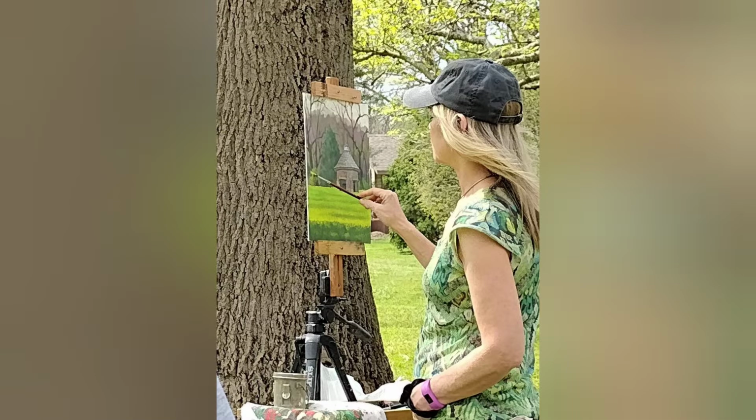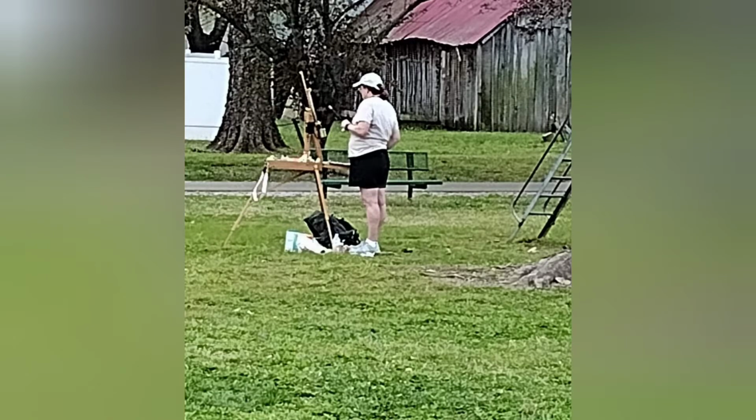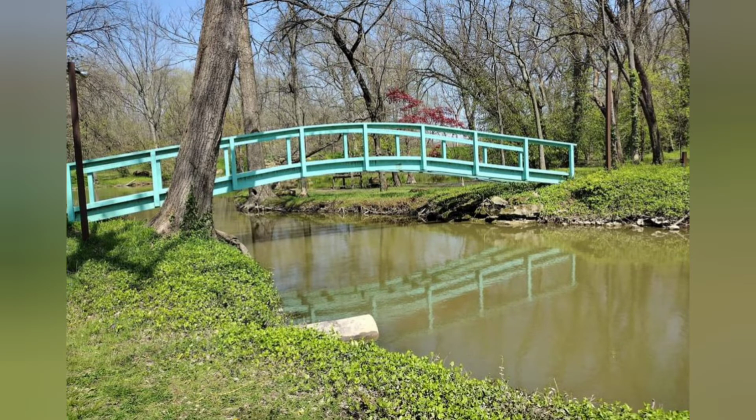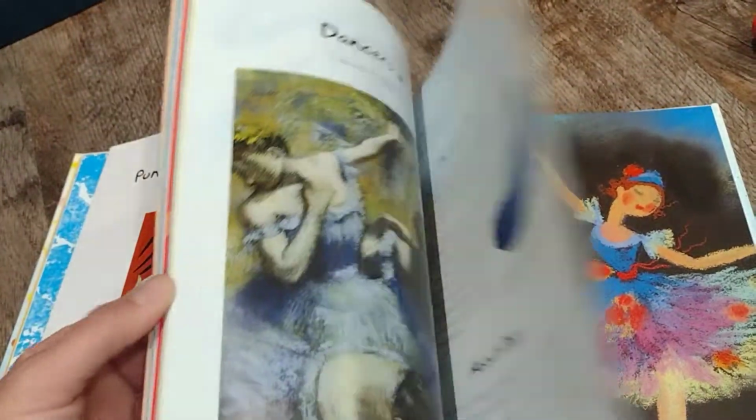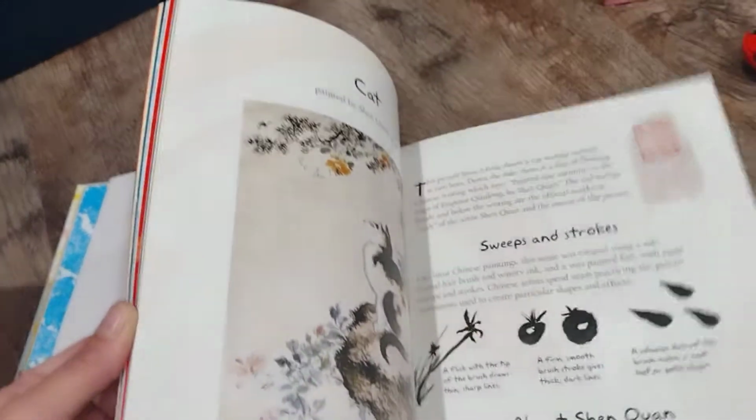After studying him and other impressionist painters, we went to a small town that was having an art show, and they got to meet impressionist painters today. And then they also painted a blue bridge like Monet. So here's just kind of a quick flip through of the different activities and the different artists.